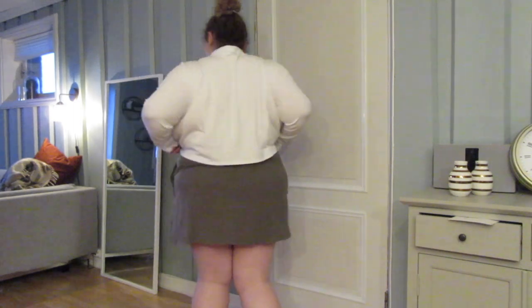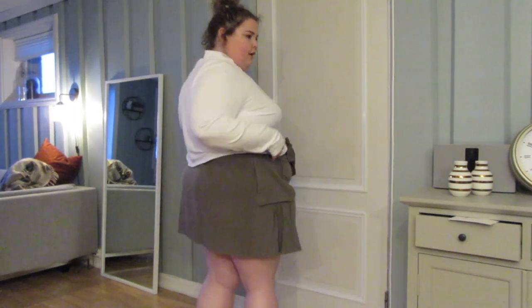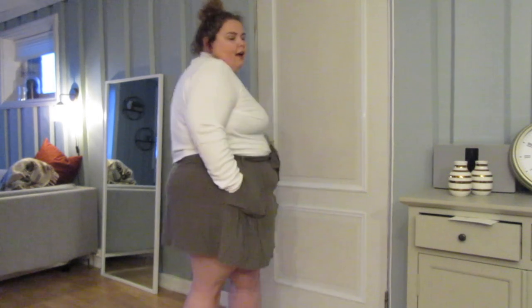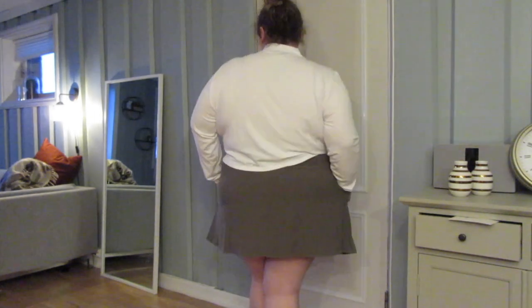Cute! I like it. It's very short. I don't mind that. And with the crop top, you don't have to tuck it in, which I like. It's just a super comfortable outfit, and I love that it has pockets. It's cute. You could just wear dark stockings with it. Know that it's cold. If it's not cold where you live, nice for you. But it's just a great everyday outfit.